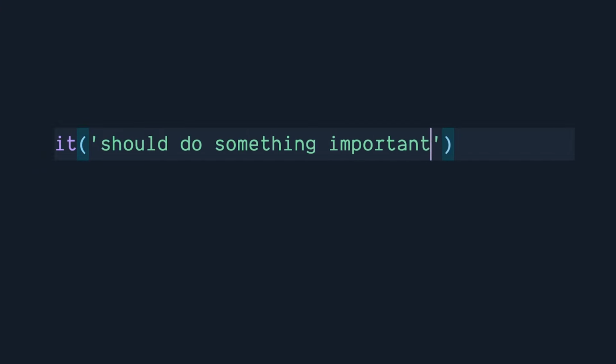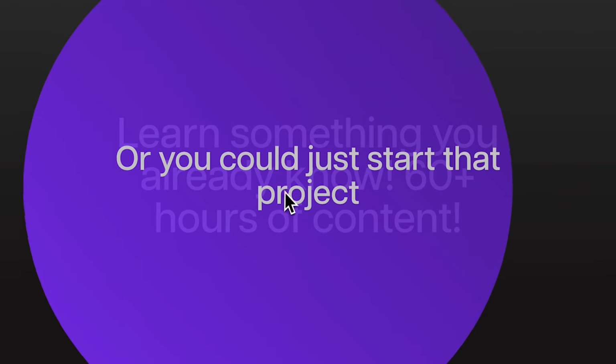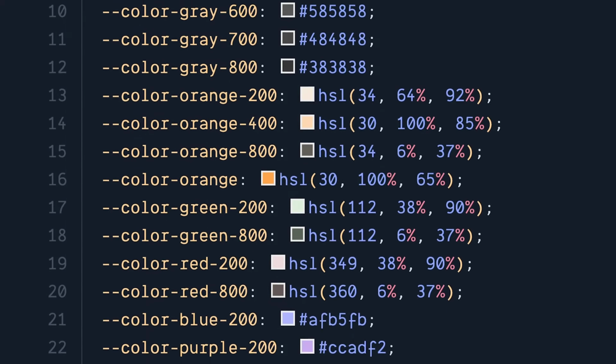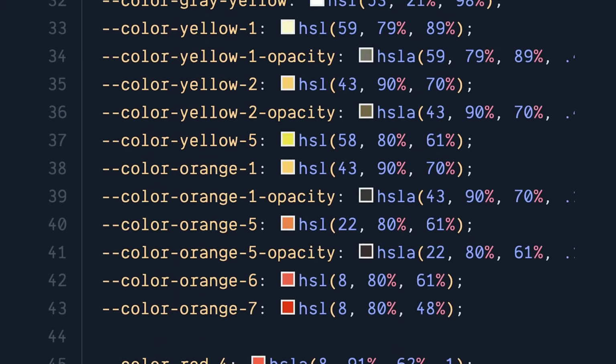I've written tests for code that rarely ever runs. I've gone through hours of courses to learn for projects that I've never shipped. I've written dozens of custom properties that go unused. But seriously though, one day I'm gonna need them.